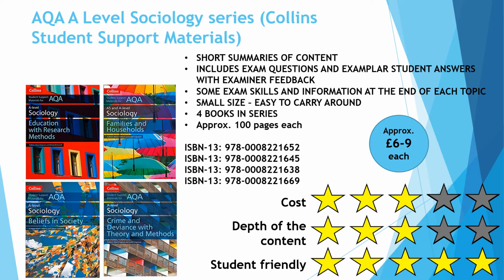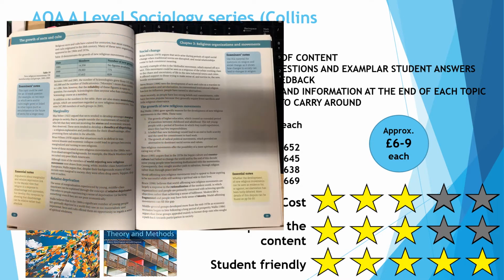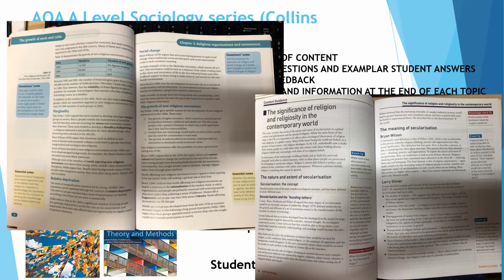Now these books, the AQA A-level Sociology Support series that come from Collins, are very similar to the Hodder books that I previously discussed. So very short summaries, A5 in size, with exemplar answers, examiner feedback, and again, about 100 pages each. If I compare the two pages of the books, you can see here, these are the Collins series compared to the Hodder series we've previously looked at. They're very, very similar in their layout, format, and their structure.